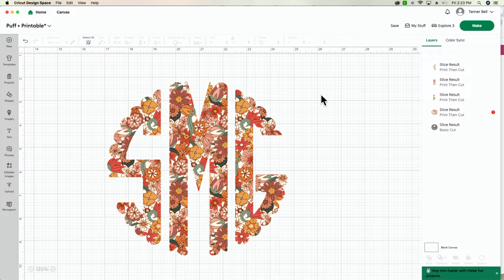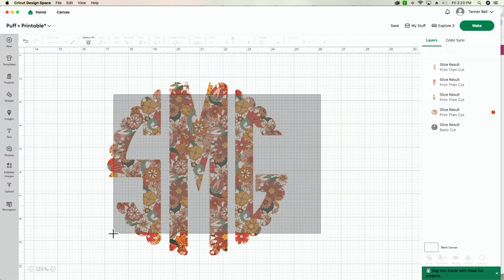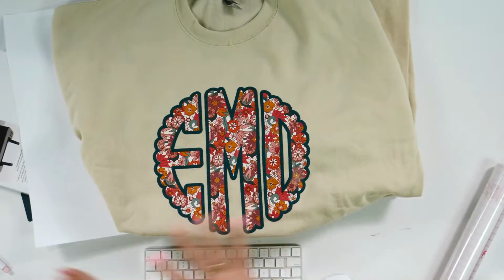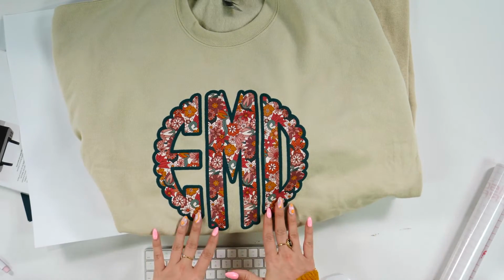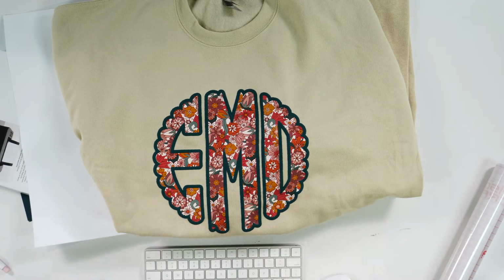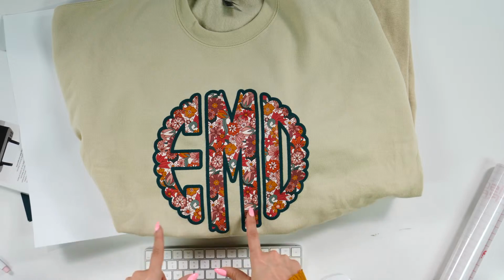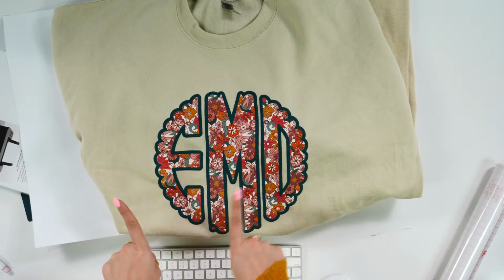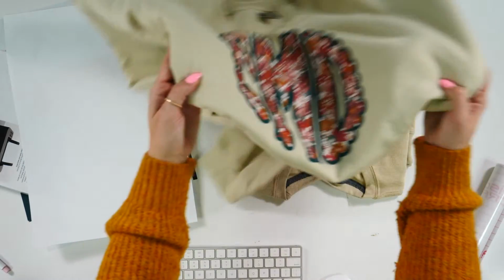So now what we're gonna do, we're not done just yet. We are going to select all of these. Now if you didn't want to have a border, let's say you just wanted to do something with a pattern and you don't want this border, you can be done on what we just did. But if you want a border on your letters, here's what you need to do.